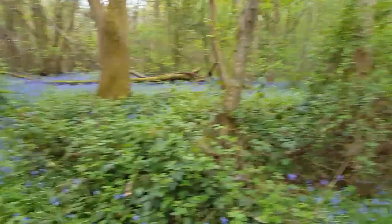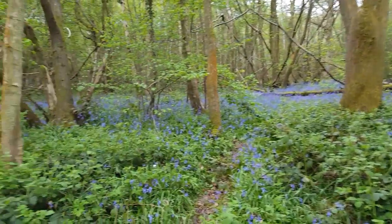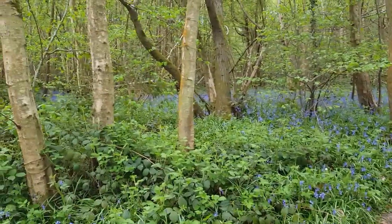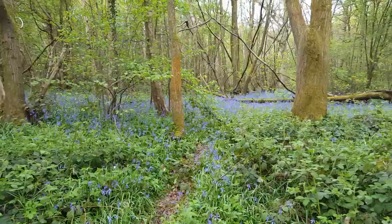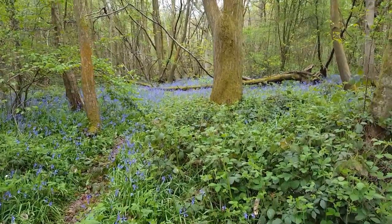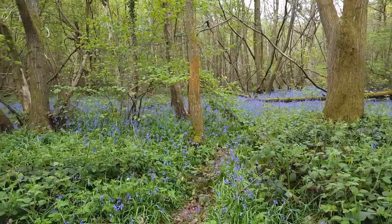Right guys, this is round 2 and I've just entered the woodland. This is what I do. I take people around these woods, and this isn't even in full splendour yet. And this is one of the things Sissinghurst is famous for, its bluebells.